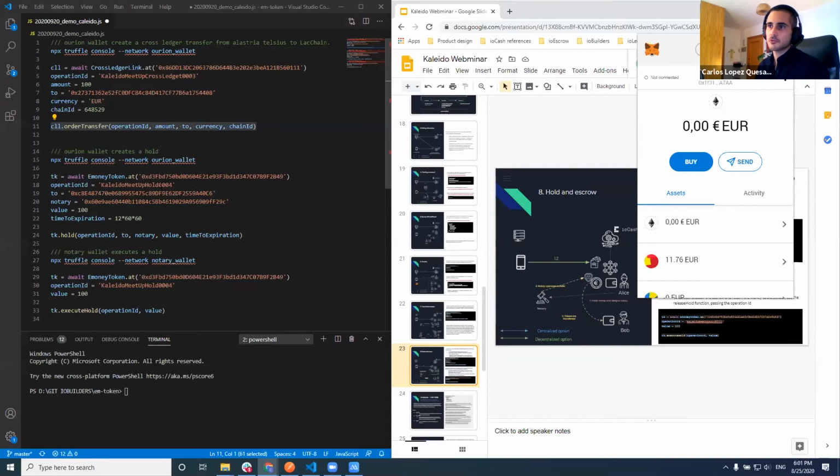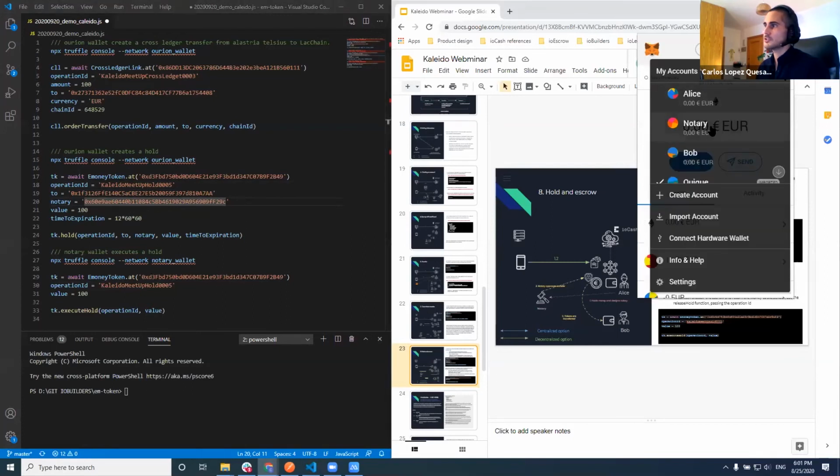Basically here we need to pass it a unique operation ID, which I'm going to call 5. We need to pass the receiver DLT address, which is Kike's DLT address. We need to pass the notary, which is an account that we created here. The notary in this case doesn't need to be whitelisted in ioCash because he doesn't actually have money. The money doesn't go through the notary. He only approves the transaction. We set up the value that we want to send, in this case €1, and the time to expiration.